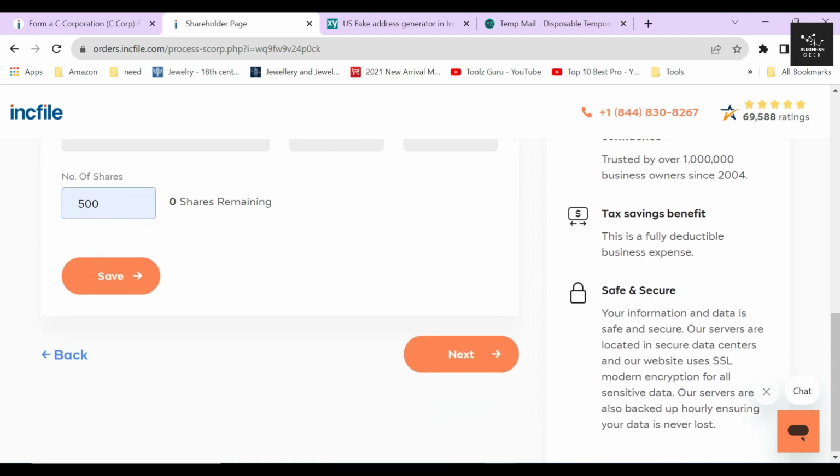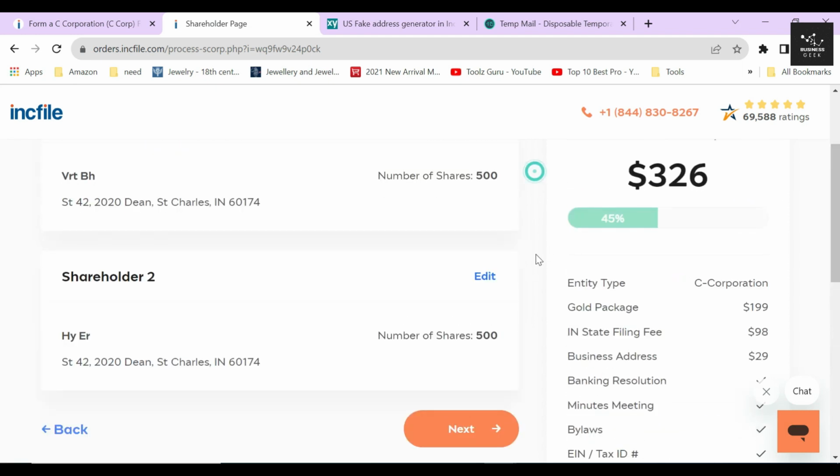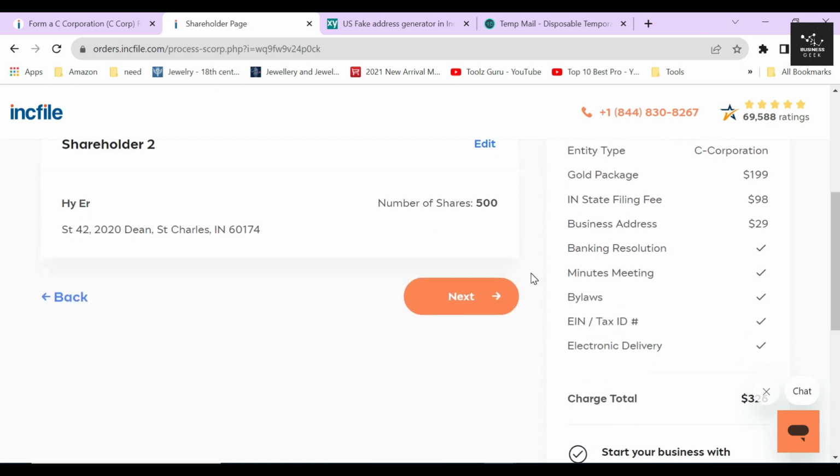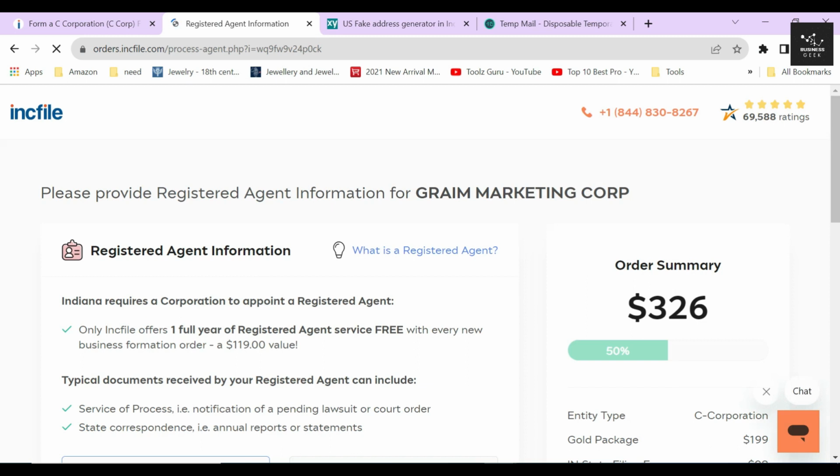If your corporation has more than 2 shareholders, then you have to divide those shares among them. Once you are done with this, you can click on the Next button. After that, IncFile will ask you whether you want to get a registered agent through them or not.